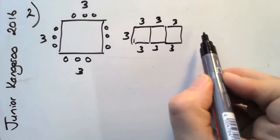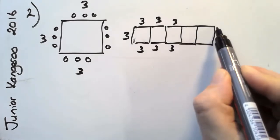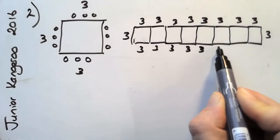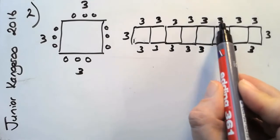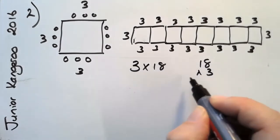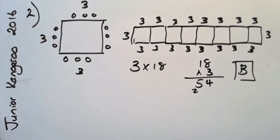So we've got to find out what the largest is for 8 of these square tables. 1, 2, 3, 4, 5, 6, 7, 8. And then count them all up. 1, 2, 3, 4, 5, 6, 7, 8, 16, 17, 18. The answer is 54, and that is B.